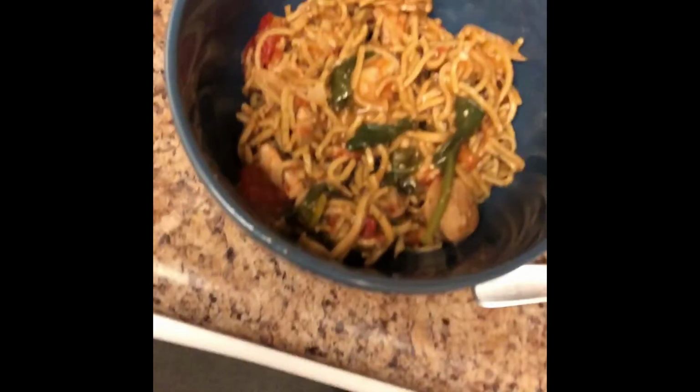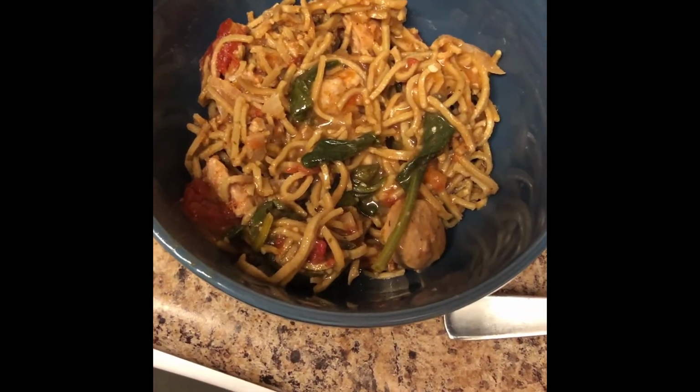But another rule of thumb with edamame pasta or anything that you can't weigh out to the exact measurement is always go smaller than what you think a serving size is. So if I think a serving size is a bowl or half a bowl, then I always want to go less. So that way I'm always less on my calories. It's always better to be safe than sorry. But that is going to be it.